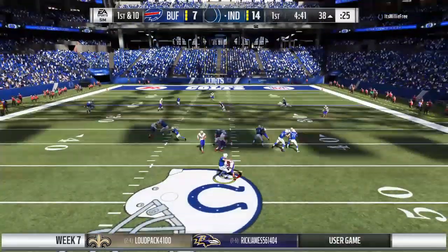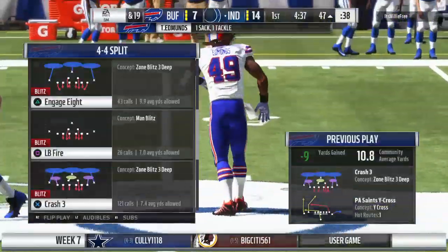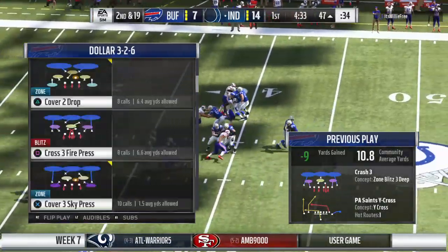After the interception, it's long. Blitz coming, and down he goes. Man, he got in there so quickly, Charles. What could the offense have done to adjust and account for that?